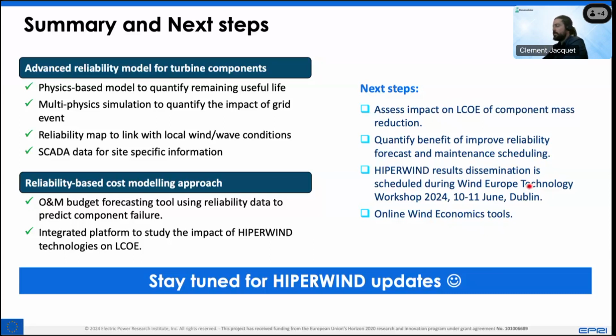If you're interested, I think it will be open to the public. And those tools that we have presented, at least the LCOE part, we plan to make an online wind economic tool that will be hosted. It remains to be defined exactly what level of detail we could make available, but at least the main framework should be made available to anyone as a deliverable of the Hyperwind project, for you to assess the economic competitiveness of different solutions.